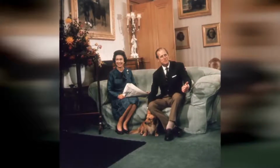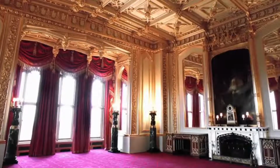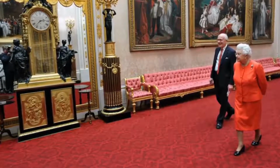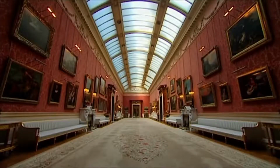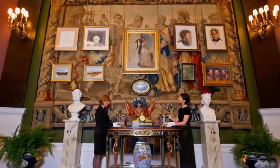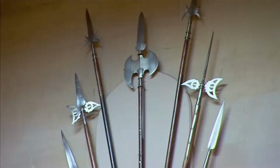When decorating, unlike us, the royals don't pop down to the local DIY store. They dip into the Royal Collection, one of the largest treasure troves of art in the world. How big is the Royal Collection? How much time have you got? It's a massive collection, over 1 million works of art. It includes 7,000 paintings, 450,000 photos, textiles, tapestries, armour and weapons spread across the royal palaces.